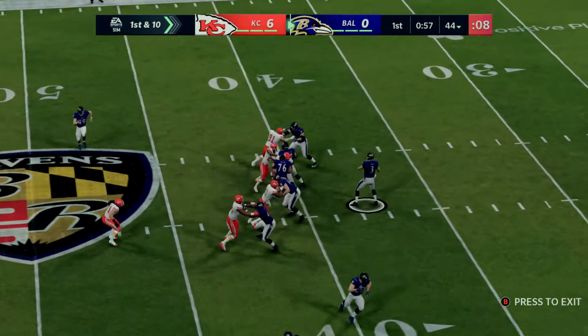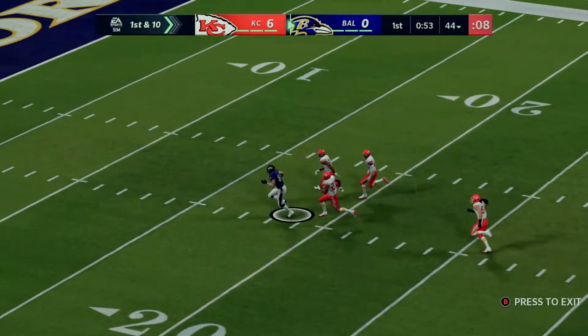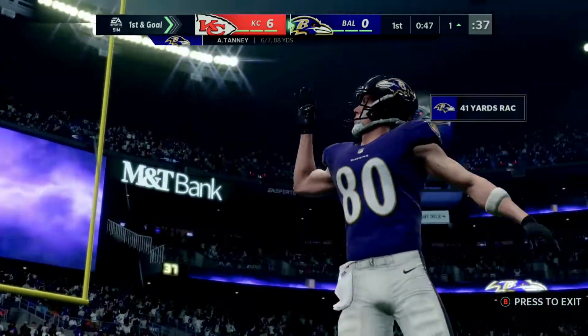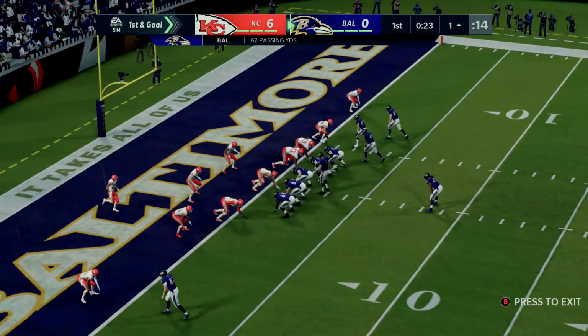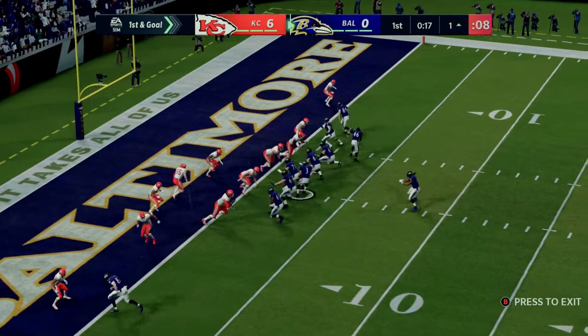Now a play fake here on 1st down. Wide open receiver complete. And he just falls short down at the 1-yard line. A big play there on the catch and run. 55 yards. 1-yard line. After the big play, a chance to finish now on 1st and goal.